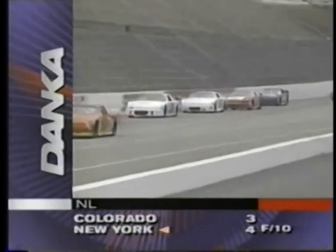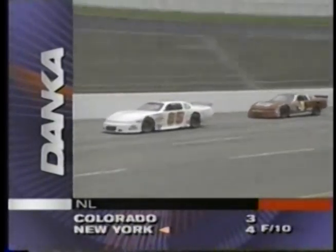Once again, the battle still rages. We saw Ron Young, the 4 car, a little bit out of shape as he came off the second corner.